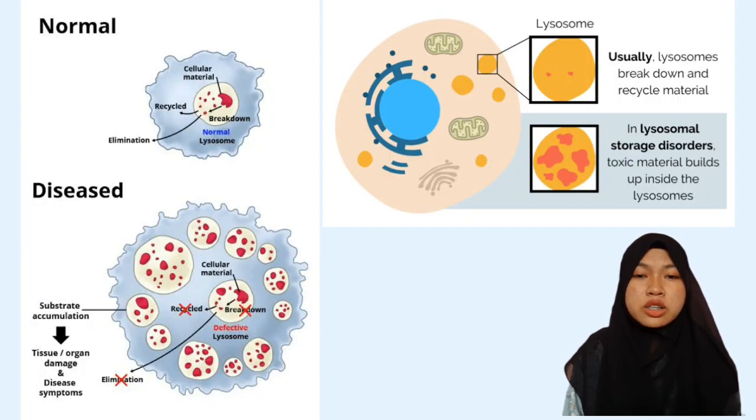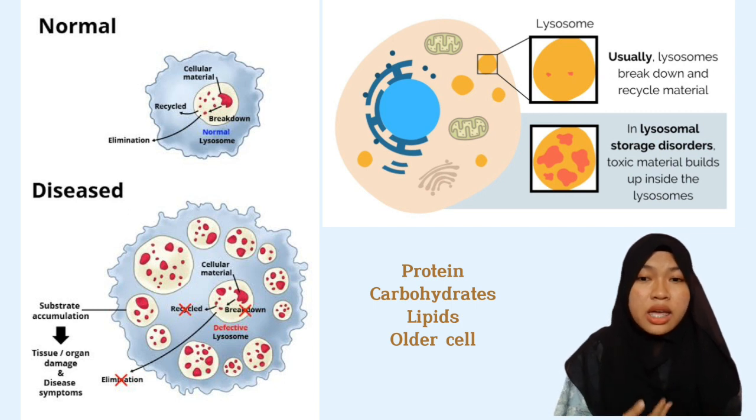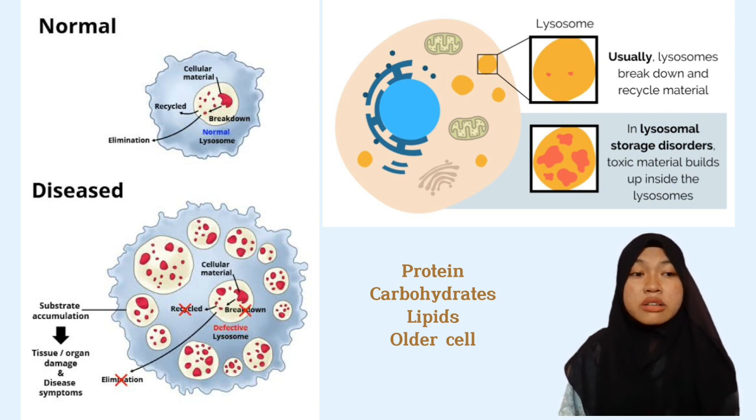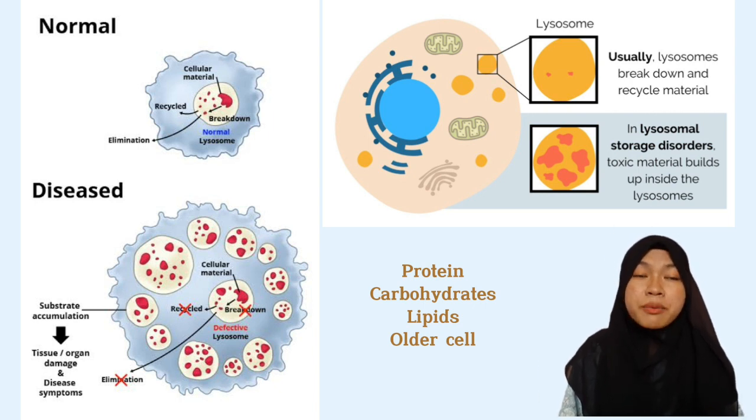You can see pictures of a normal lysosome and a defective lysosome on the screen. Here is what I mean. Technically, we have protein, carbohydrates, lipids, and older cells in our body, and enzymes assist the lysosome to break down, eliminate, and recycle these materials. But with a lack of enzymes in the lysosome, breakdown, elimination, and recycling will not happen. That's why toxic materials build up inside the lysosome. If these substances build up in your cells, they become toxic and cause damage to other cells and organs.